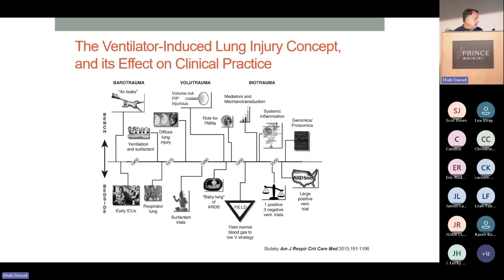I would recommend to you this article by Art Slutsky from 2015 in the American Journal of Respiratory and Critical Care Medicine, which has this really nice timeline showing some of the key developments in the history of our understanding of ventilator-induced lung injury, going back to early recognition of the role of surfactant in babies who have respiratory distress syndrome, which was ultimately the source of the later acronym in adults, ARDS, on up to the ARDSNet trial in the late 90s, early 2000s.